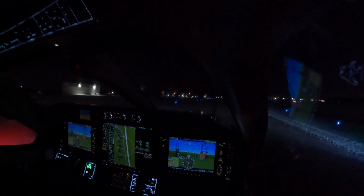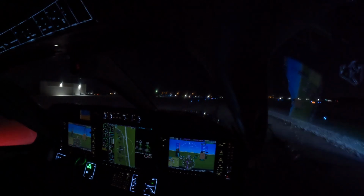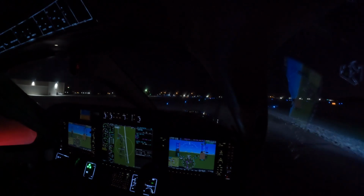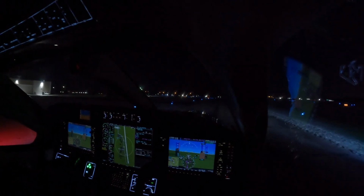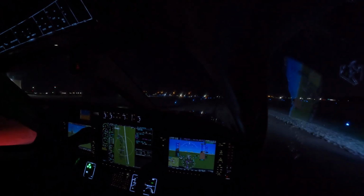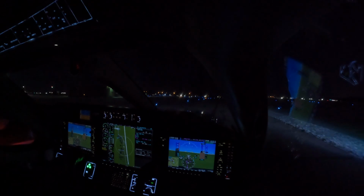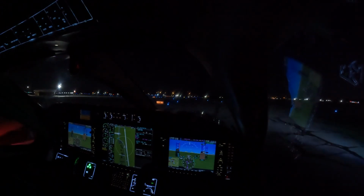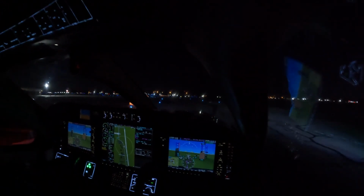Charlie Golf Hotel Victor Sierra, your clearance. Ready to copy, Hotel Victor Sierra. Hotel Victor Sierra is cleared to the Muscle Shoals Airport as filed, maintain 3,000. Expect flight level 300 ten minutes after departure. Departure frequency 132.05, squawk 6565. Okay, cleared to Muscle Shoals as filed, 3,000 initially, expect 300 in 10 minutes. Departure frequency 132.05 and squawk 6565, Hotel Victor Sierra. Hotel Victor Sierra, the readback is correct.